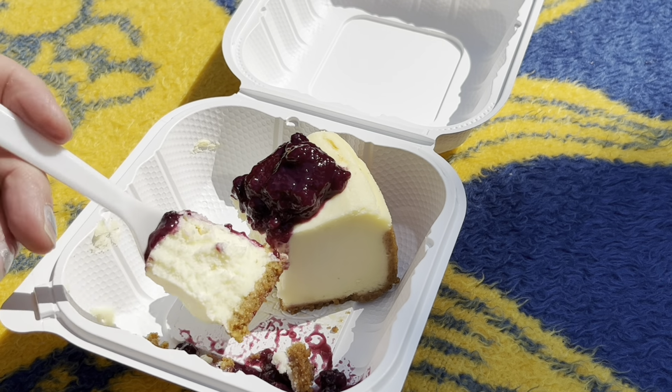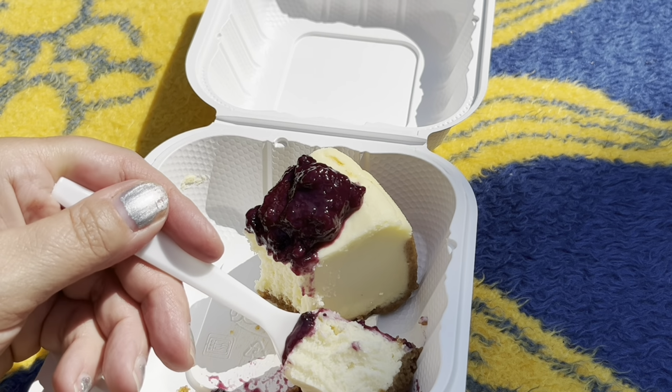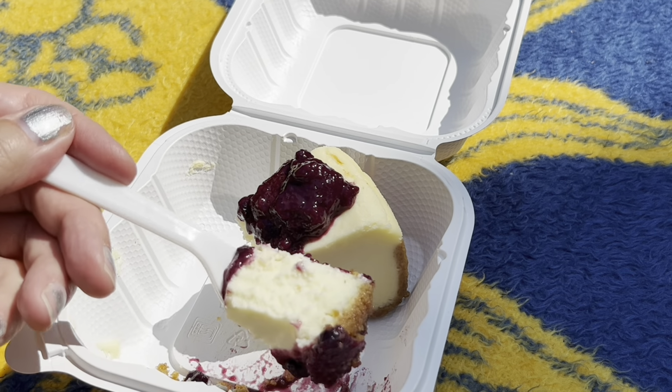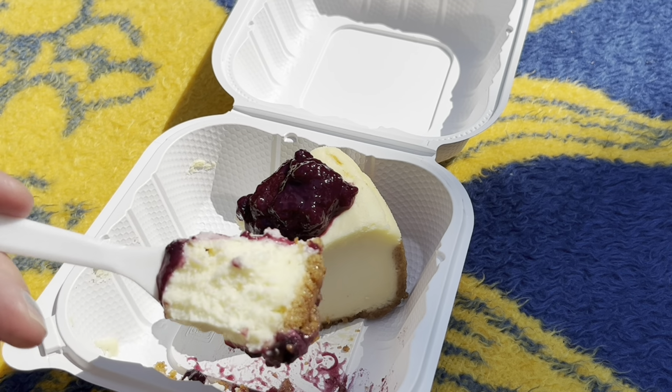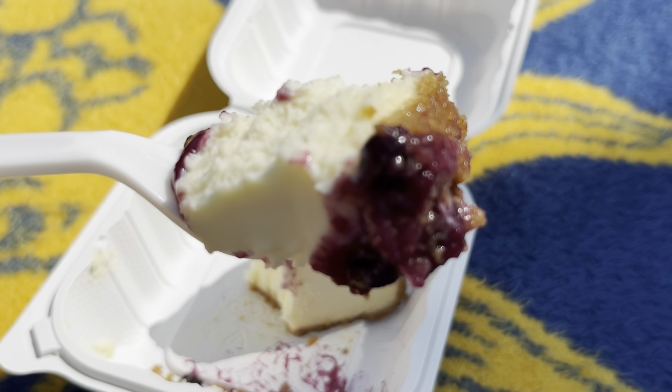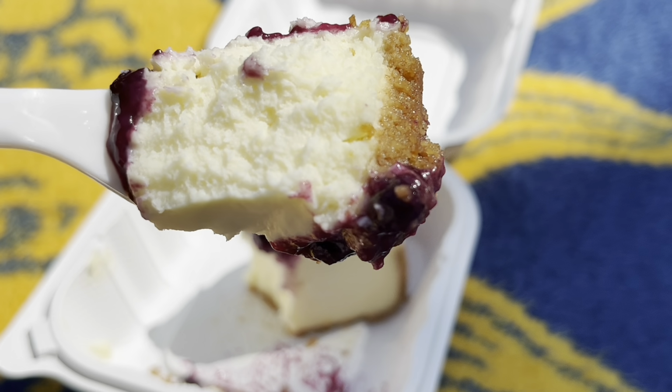They also have different types of cheesecake at the Flying Saucer. Ones with chocolate as well. And your classic cherry cheesecake, they have that too, but I wanted to try something a little different. There you go. Look at that. Look at that goodness.